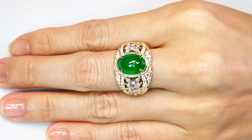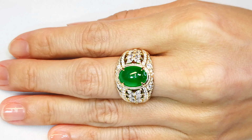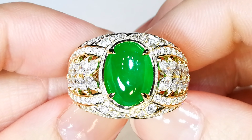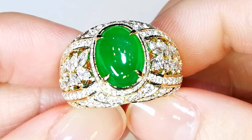You can see the glow. You can see the emerald green within the crystal structure. It looks like an emerald. It doesn't even look like jade. And that's what makes it so rare and so uncommon. She has also put almost 2 carats of deep flawless diamonds around this jadeite. Very collectible. Very, very special.